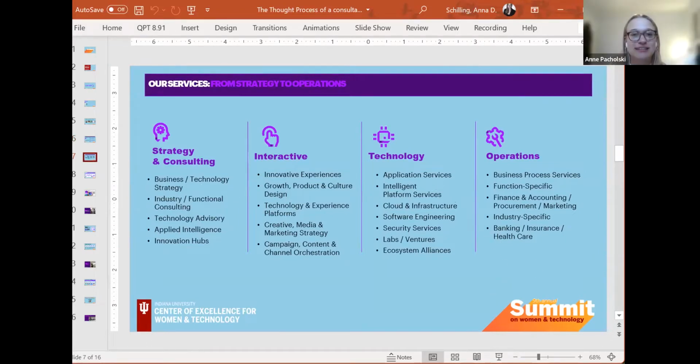Just going into a little bit more detail. Thanks, Anna. Accenture is split up into these 4 service lines: strategy and consulting, interactive, technology, and operations. In general, Accenture is very technology and innovation heavy. Across all of the service lines, you're going to be working with technologies, solving problems using technology. But strategy and consulting is your most traditional strategy management consulting, with a focus on business technology strategy, also industry or more functional focuses.